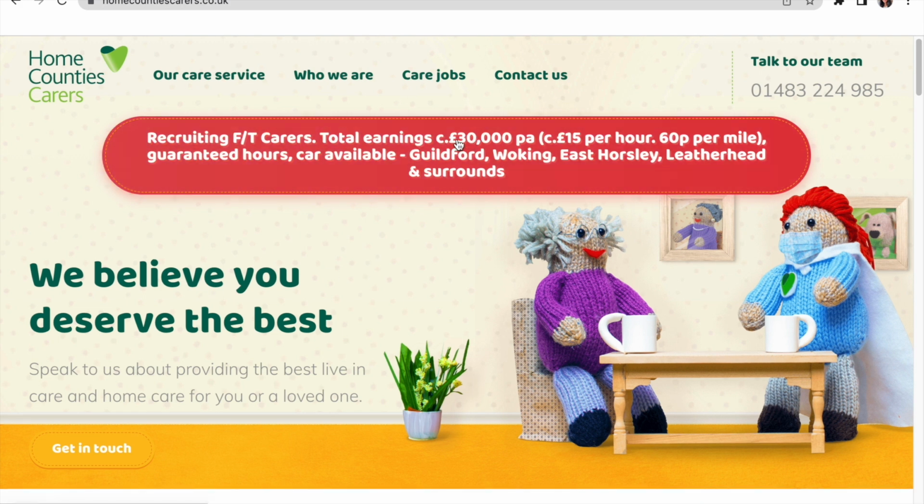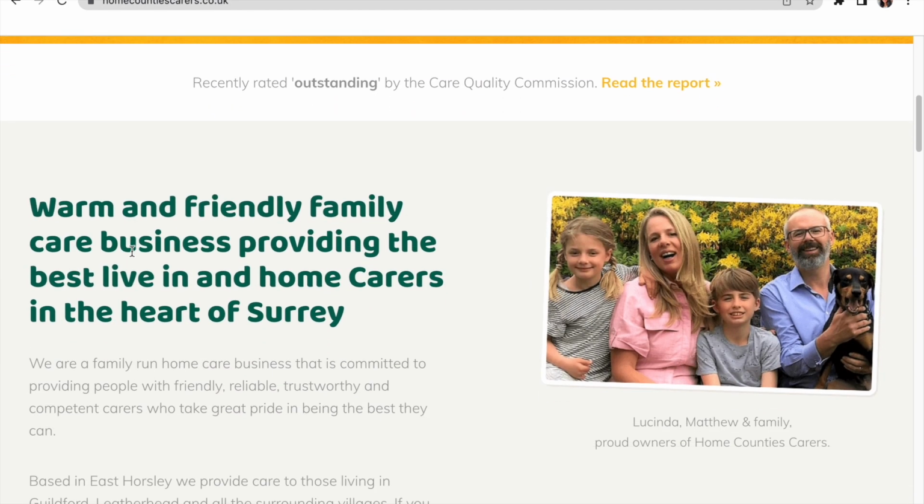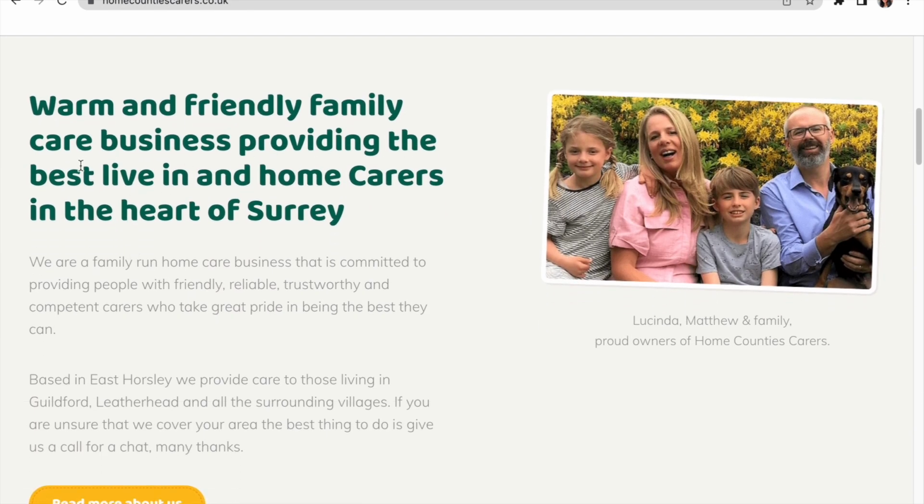Okay, so they say here that the earnings is £30,000 per annum, which is £15 per hour, right? And they say a car is available as well. So let's see more information.